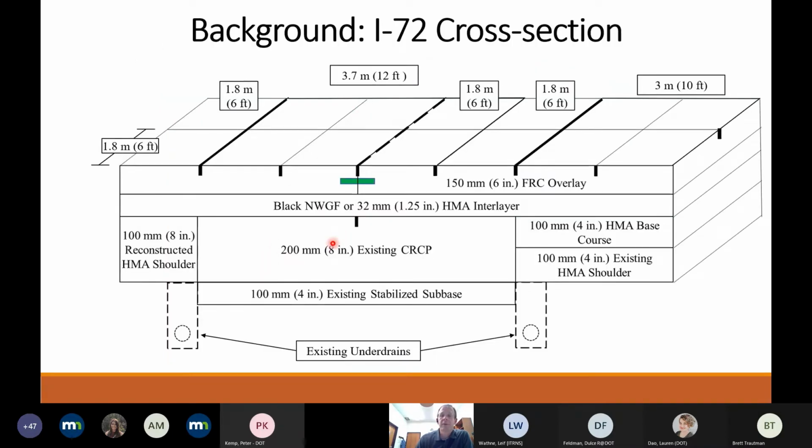This gives you an idea of the cross section because you really can't see it from the previous slide. So you have the 6 inches of the unbonded concrete overlay. Those are all fiber reinforced over the shoulders, driving, passing lane, inside lane. Everything's basically 6 by 6, obviously a little bit shorter here and a little bit longer in the shoulder. Longer meaning it's probably more like 6 feet by 5 feet because it's a 10-foot shoulder.